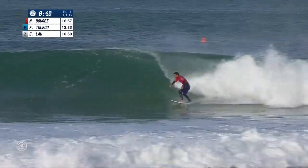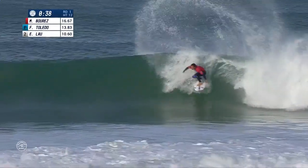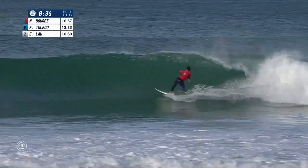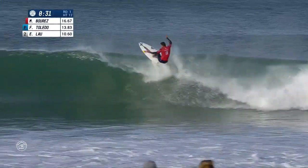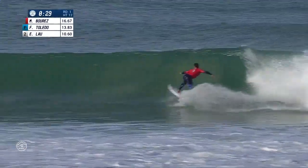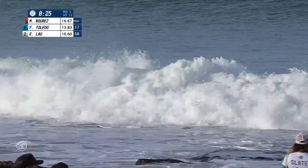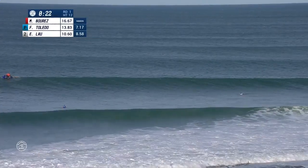Michel wants to up the ante. He wants to get rid of that 7.67. Solid hit there. Climbs on the roof. Plugs that floater. Rolls through to the inside. Adding some extras. Jeez. A solid finish. The Tahitian is on, but not sure that one will go into his top two.